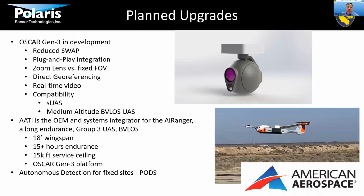Where we're going, we are working with American Aerospace on a new gimbal, what we're calling Oscar Gen 3, with a reduced size, weight, and power. It'll be plug and play with a variety of platforms. We're adding a zoom lens so that you'll be able to change that footprint on the ground, rather than having a fixed focal length, fixed field of view, that we have currently.